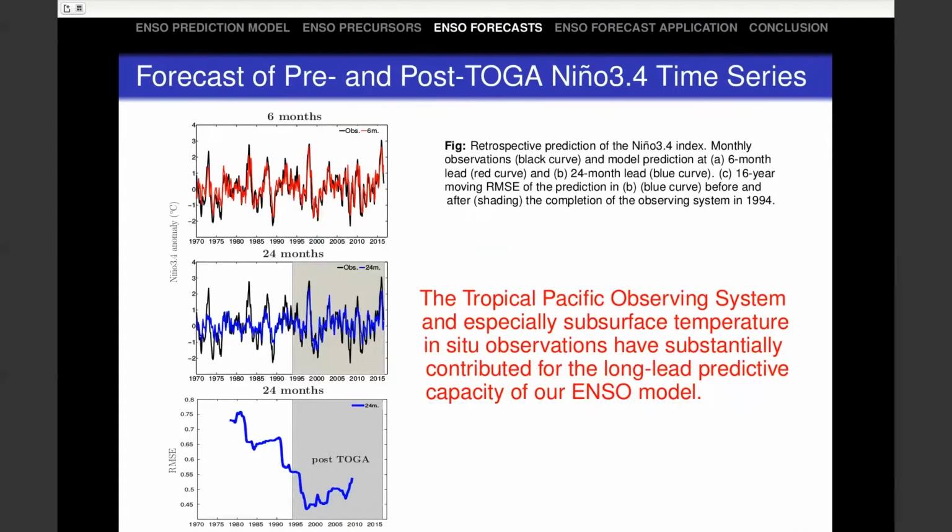Okay, and so what I'm showing here is predictions with the model at both long and short lead times at 6 months and 24 months. And what can be seen here is that the predictions improve substantially for the long lead times after 1994, which is when actually the Tropical Pacific Observing System was completed, and there were better observations of the subsurface after this year. And this is seen very well in the middle panel here of the long lead time forecast, especially of the amplitude. And you can also see it on the bottom panel, which shows the 16-year moving average root mean square error, and it drops dramatically after 1994.